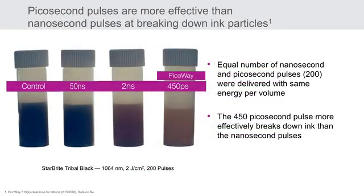So we see here looking at controlled 50 nanosecond, 2 nanosecond, and 450 picosecond treatments of tribal black pigment in a cuvette. And you can see that the pigment is broken up more effectively by the 450 picosecond domain pulse, which is actually not surprising because the pulse duration is shorter. So, the energy has a much higher peak power.